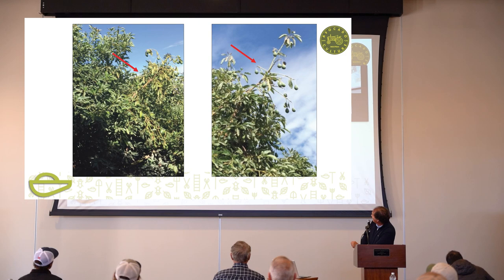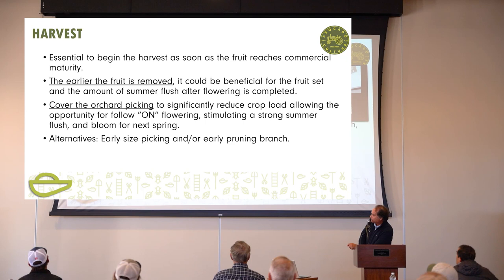Harvest. Probably you are starting the harvest. I told you, my concern is to have a cold and wet spring. And for sure, if we can remove part of the crop early, for sure it's going to be good to help your next crop, okay? Flowering set. Early size picking, early pruning branch. I showed you some example.